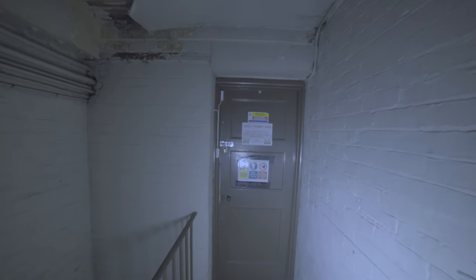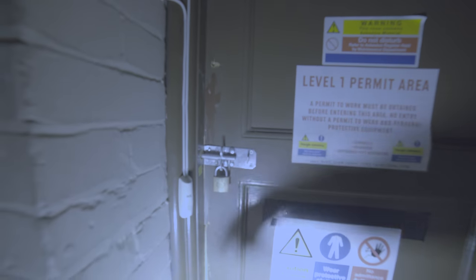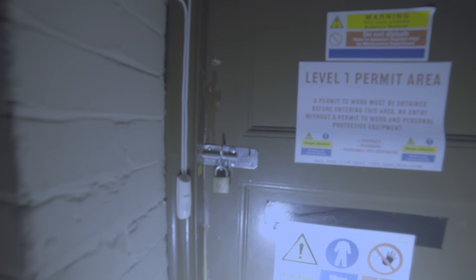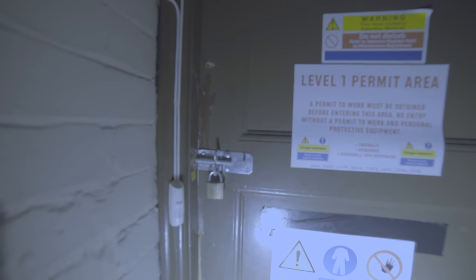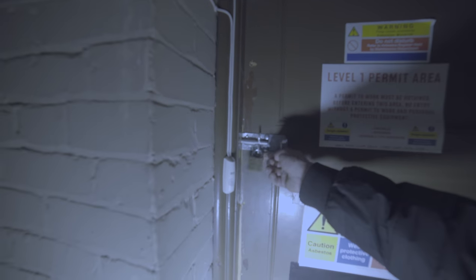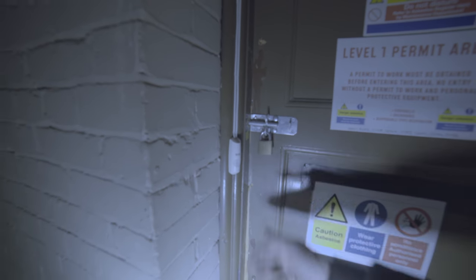So this is some sort of alarm system. It says this needs respirator, coveralls, overshoes, and they don't want you going in there. I wonder what it is in there. It's probably just an old part of the cinema. Probably nothing in there at all. But if it is asbestos, let's leave it alone.